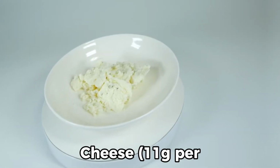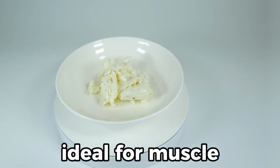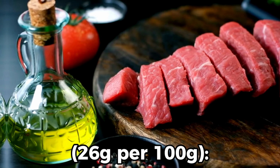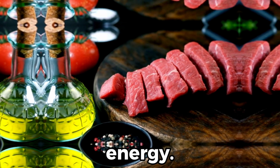7. Cottage cheese, 11 grams per 100 grams, high in casein protein, ideal for muscle repair overnight. 8. Lean beef, 26 grams per 100 grams, packed with iron and creatine for energy.